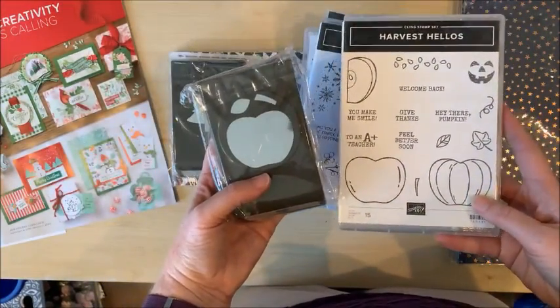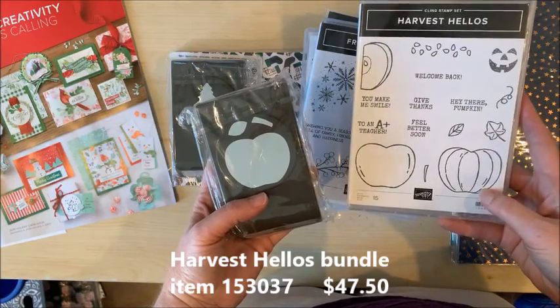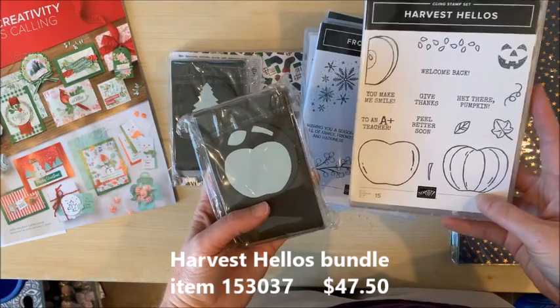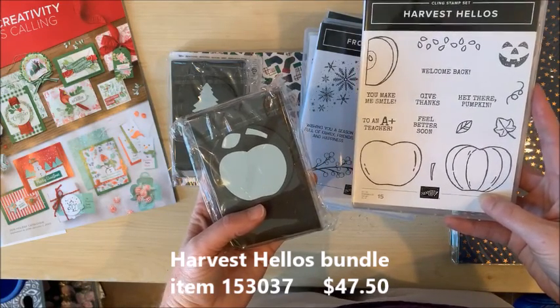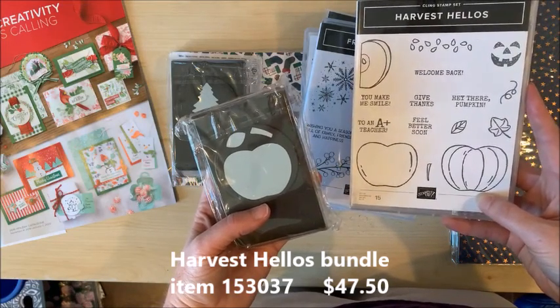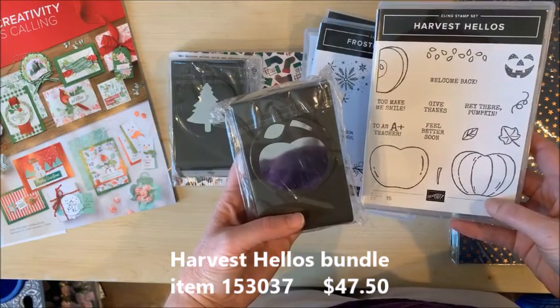Now this is another bundle that I got, the Harvest Hellos bundle, and I'm going to be using this right away to make some back to school type stuff. And then again for autumn, Halloween, pumpkin themed type cards. So I think that's super fun, and it's going to be great in the spring too to make teacher thank you gifts when that time rolls around.